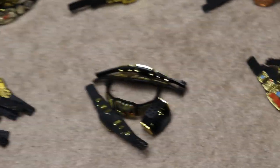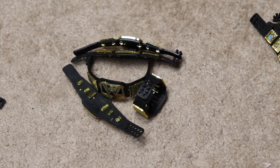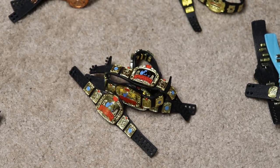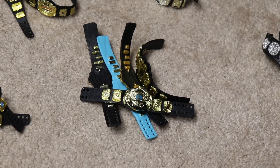I think that's where they came from. Right here we have the WWE Championship from 2013. Those stayed the same with 5. The European Championship also stayed the same with 5. The older WWF title, we had 3 last year, so we increased that one by 2 with 5 total.